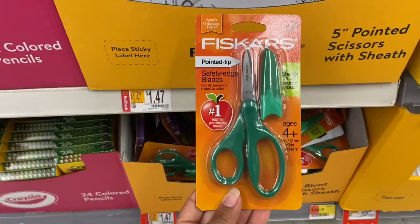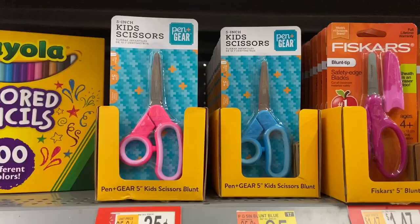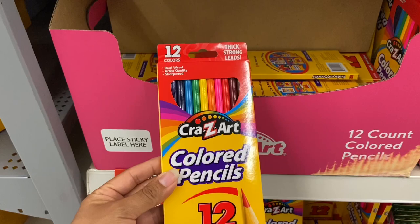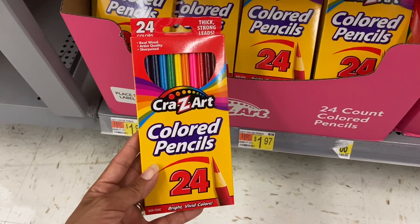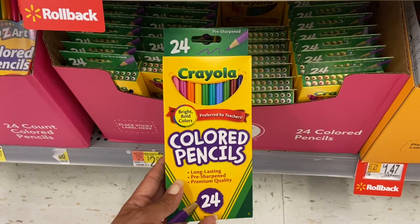And these are my favorite types of scissors to get for the kids, and these are $1.47. Walmart also has kids' scissors here for 25 cents. And the 12 count Crazy Art color pencils here are 50 cents. And the 12 count Crayola color pencils here are 97 cents. And the 24 count Crazy Art color pencils here are $1.97. And the Crayola 24 count color pencils here are $2.97.